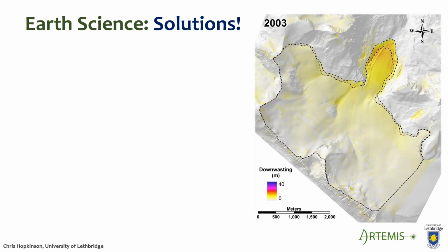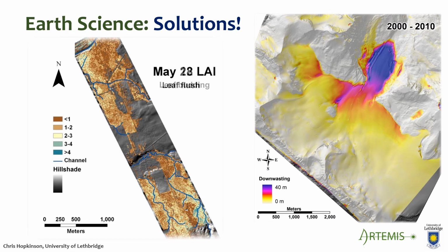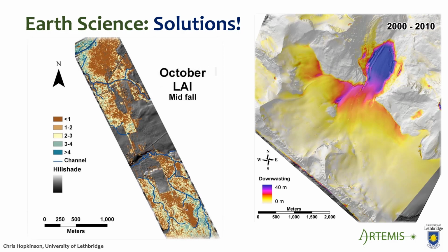A benefit of 3D laser imaging is that repeat data produce 4D images of terrain feature and vegetation canopy changes that are intuitively easy to interpret. Here we see a decade of glacier shrinkage and 1 year of changing leaf cover.